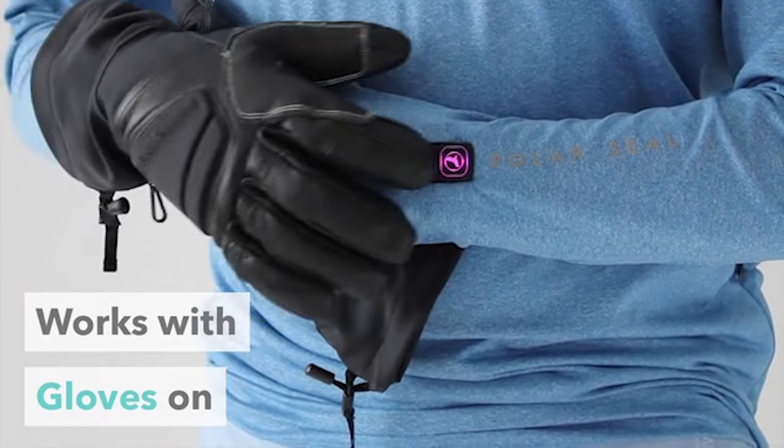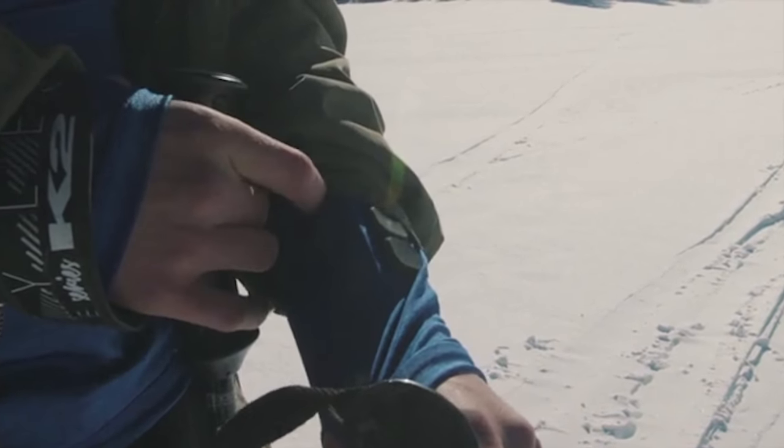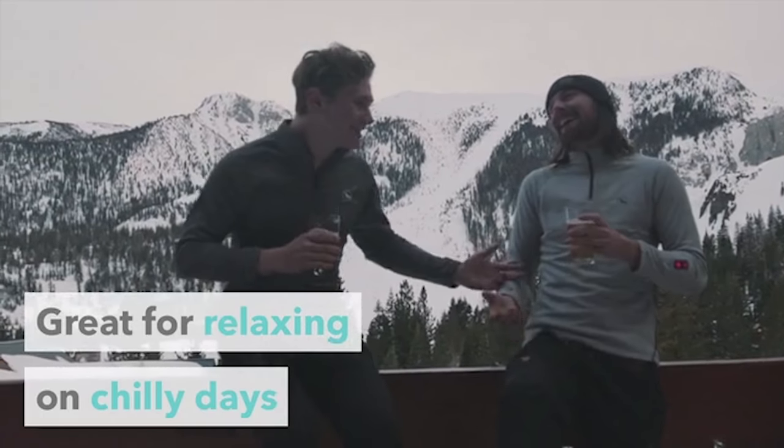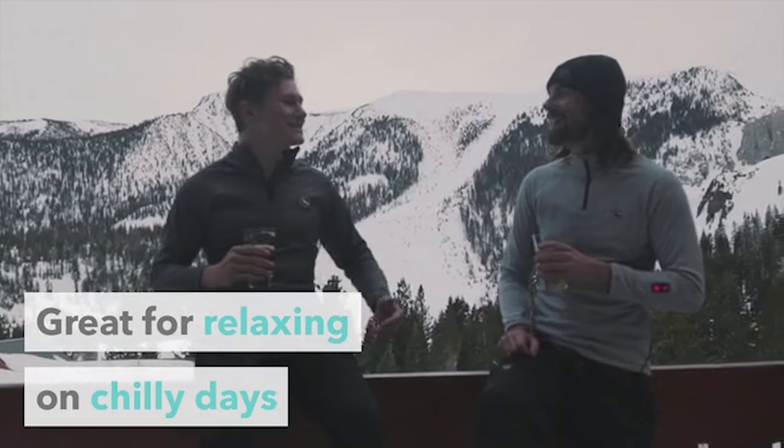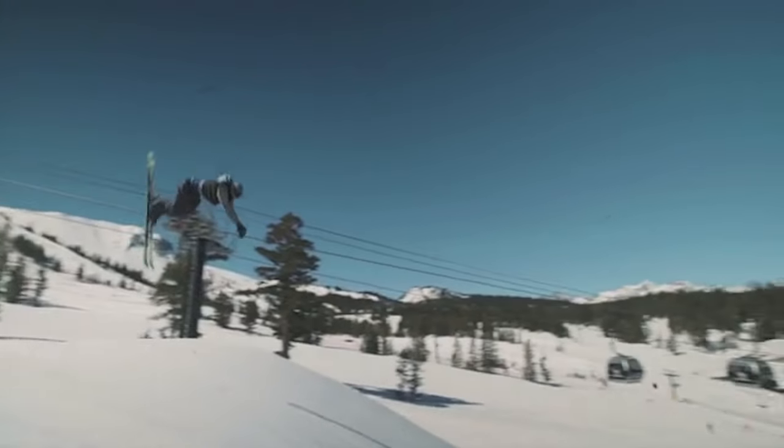PolarSeal tops can be worn on their own or under bigger outer layers. They're also great for relaxing and keeping you warm on chilly days. PolarSeal brings you heat on demand and comfort in adventure.